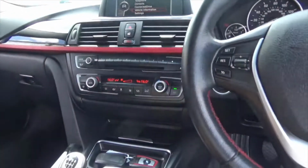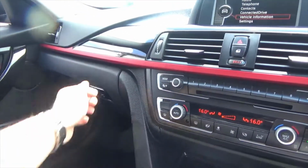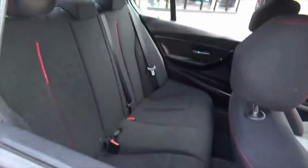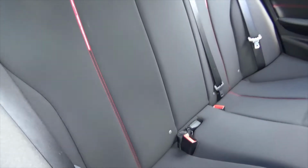But as you can see, the cabin is a nice place to be. You've got all your piano black detailing, nice satin red detailing throughout as well. Back seats, they're in fantastic condition as well, no signs of any wear or tear. You've got the ISOFIX in the rear there at the bottom as well.